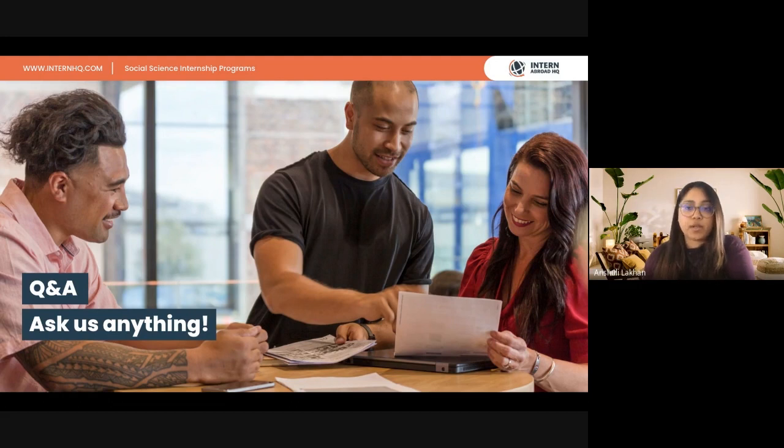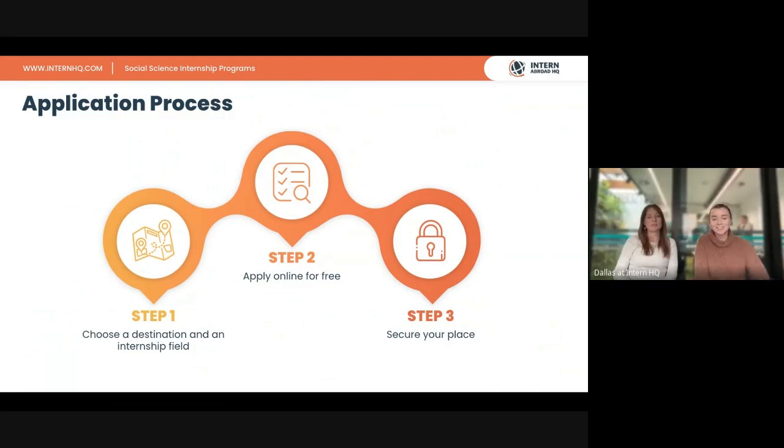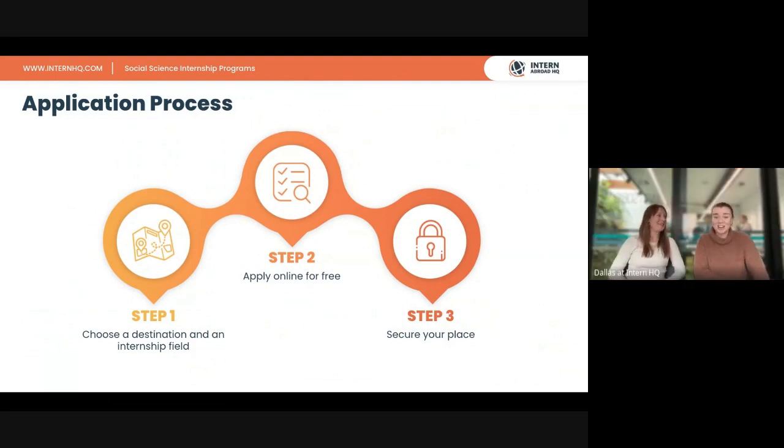Perfect. Okay, so we'll just go on to the application process. So if you've already applied, great, but if you haven't and you want to know what the next steps are, Dallas and Sarah, why don't I let you guys take them through it? Yep, so you can go ahead and apply. It doesn't cost anything, and it takes less than 5 minutes to fill out an application form. You can pick whether you want to do an abroad or remote, where you want to do it, what you want to do, and then the available start dates will be populated for you depending on which destination and field you've chosen. Perfect. Easy. It is easy. It's literally as simple as that.